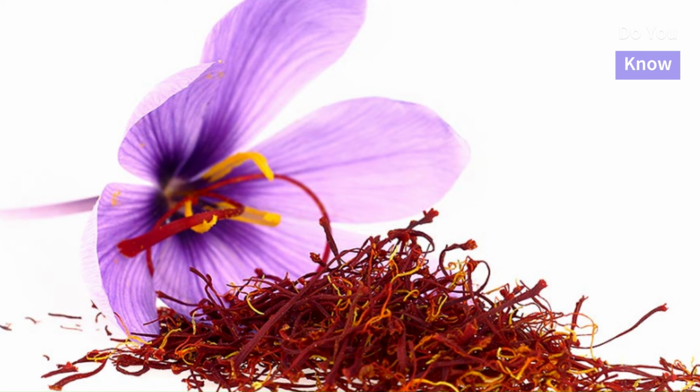Saffron is cherished for its unique flavor, vibrant color, and its use in various dishes worldwide, from paella to risotto. Its high cost makes it a luxury spice, often used sparingly to add a special touch to food and drinks.